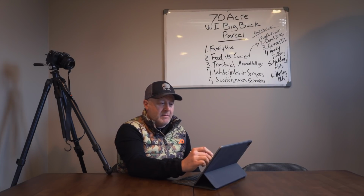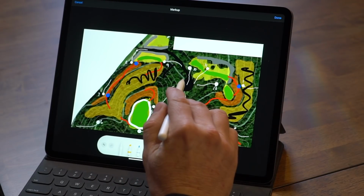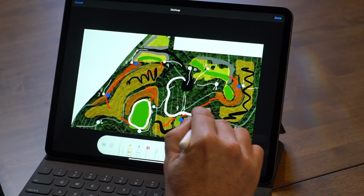This area right here, as far as cover goes, I'd love to see this entire area be open, mature, giant, beautiful timber, because that's what I want the family to walk through, blow their scent into, and to be able to access through to get to actually quality stands that relate to heavier covers. So it's good to have that dead area.